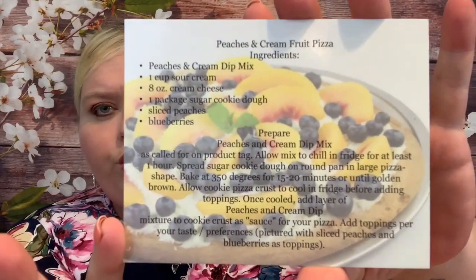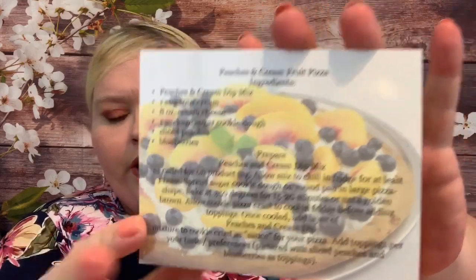And then we have a recipe card here for peaches and cream fruit pizza. Ooh. I'm gonna hold that up in case you want to pause the video or something. Oh my gosh. Okay. So I'm gonna move some of these squigglies, and we are gonna get into this box. I'm gonna go ahead and get the little candies out so that they do not fall out. But we've got a good amount of candies right here. Yum.